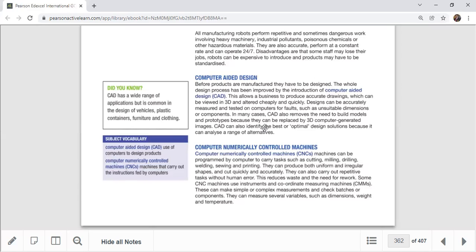A lot of traditional architects build models, which takes a lot of time. They're building models and prototypes, but these can be replaced by 3D computer generated images. If you actually need to make a model, you can send the 3D model from the computer design to a 3D printer, and then you can get a 3D printed model. But 3D printing is really expensive, very time consuming, and consumes more electricity.